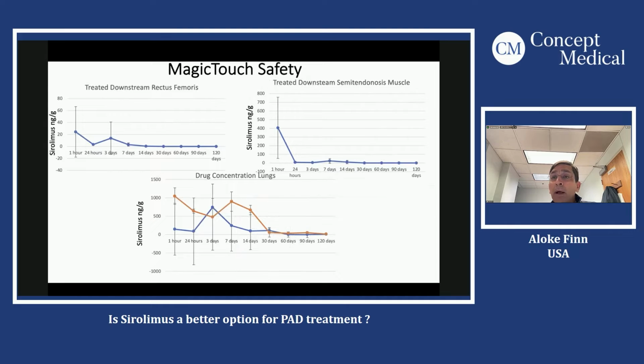The downstream muscles, as I showed you earlier with paclitaxel, really don't have much evidence of sirolimus emboli. As you can see, there's hardly any evidence of sirolimus concentration in the downstream skeletal muscles. Lungs have a little bit more, but lungs in any drug-coated balloon actually retain more drug than most organs because they're central to the filtering system of the body.